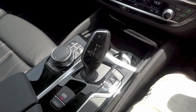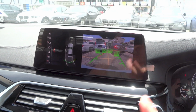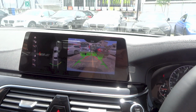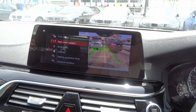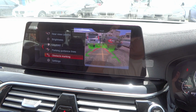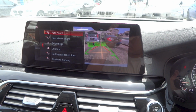Standard equipment includes the parking assistant automatic parking system, a reverse camera with active guidance signs, and front and rear parking sensors. Within the camera display, one can select the park assist system, turn on or off the reverse camera, tune the brightness and contrast, turn on or off the guidance signs and obstacle markings, and bring up the settings menu.